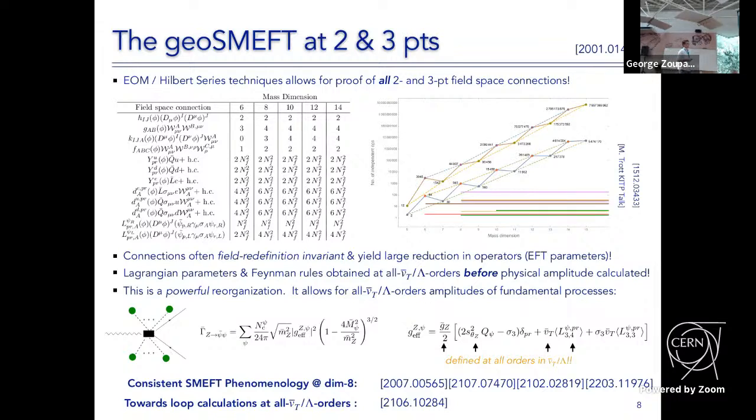So, for example, the decay width of the Z boson to two fermions in the GeoSMEFT at tree level, that's this diagram with arbitrary scalar insertions, is just given by this expression here, where all of the contributing factors, the Z boson mass, the mass of the fermions, and this effective coupling expanded here, are all defined at all orders in v over lambda. So this can be argued to be, as I said, all orders at tree level, and then you want to look a little bit harder at what that means at loop orders.